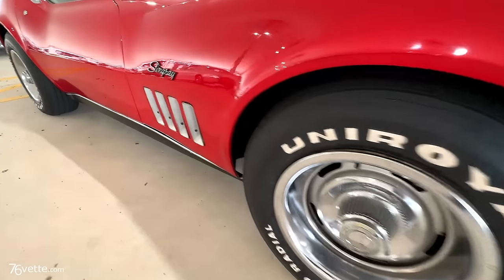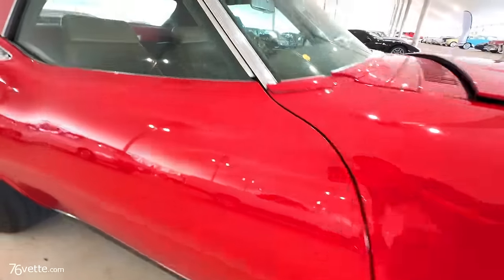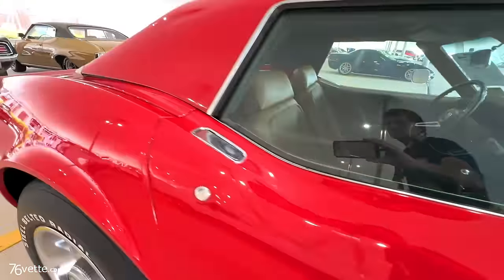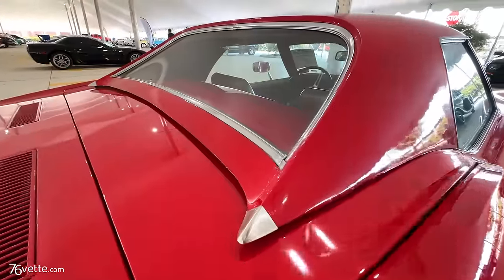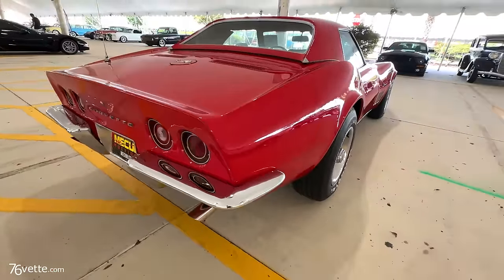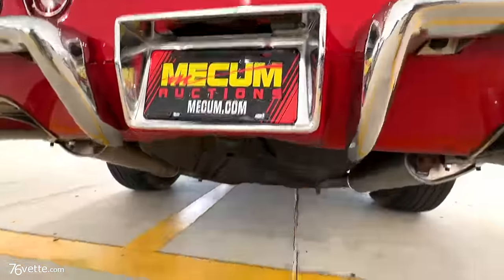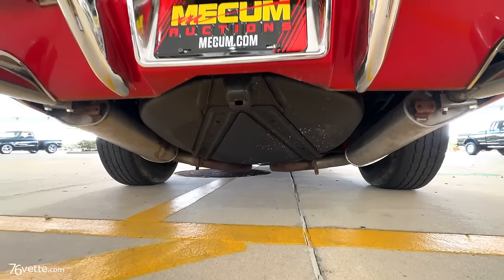This is lot S167. It's a 1969 Corvette convertible. It's a big block 427 with a 4-speed transmission. The clock reads 87,000 miles. It is Monza red with a saddle interior, and it's got the tri-power carburetor setup, numbers matching, convertible with a hard top, beautiful condition.